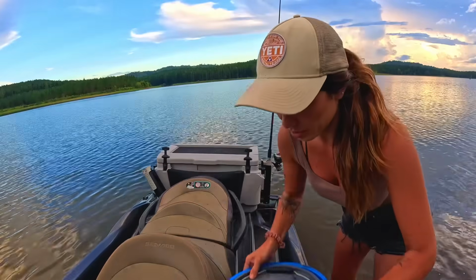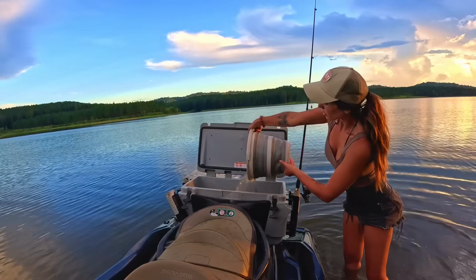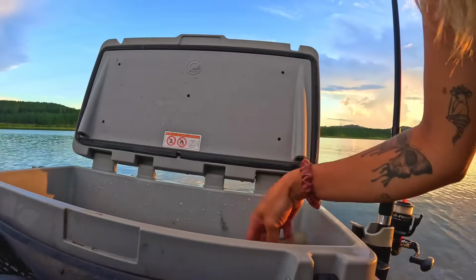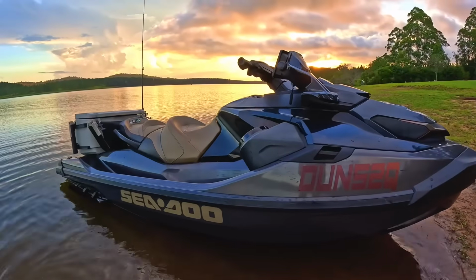Gonna put the bait in my esky. It also gives the liveys a bit more room to swim around. This big boy. Now I'm gonna chuck the drone up because the sunset is looking really nice right now.